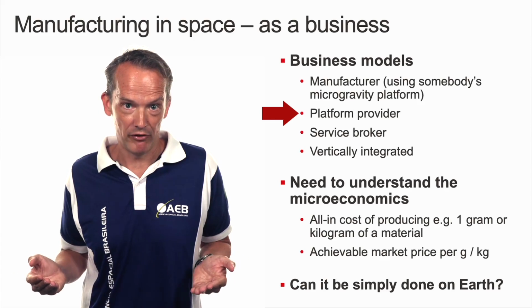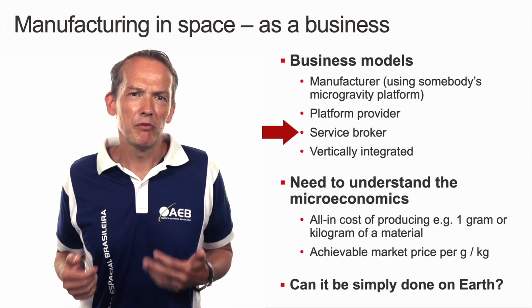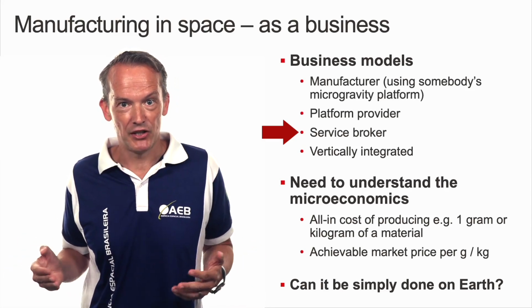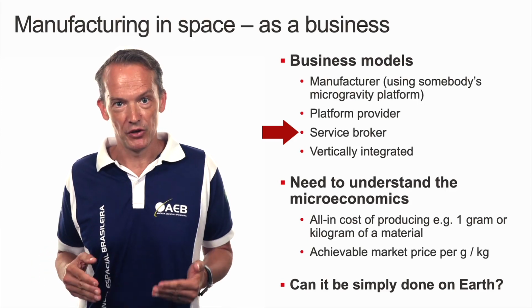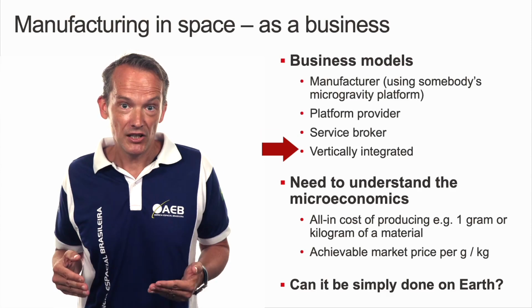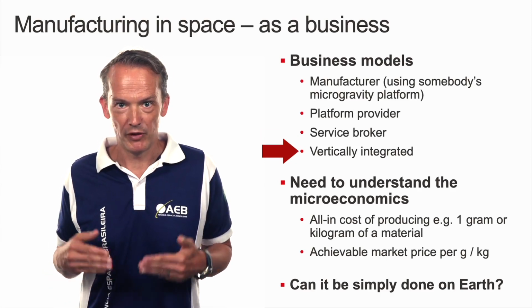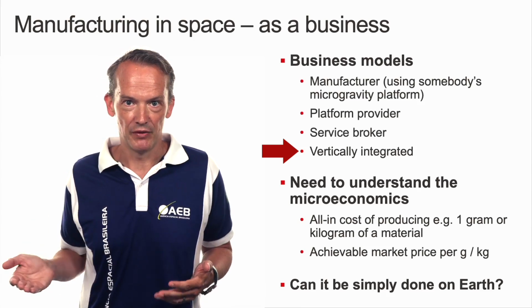You could just be a platform operator that rents out the platform to other people. You could be a kind of service broker, which brings the first and second types of businesses together and helps execute the entire mission. And there are companies, startups out there that are focusing on that service. And lastly, as always, you could be a fully integrated player that does everything. You have the platform, you take care of everything, you design the production process and you sell the product.